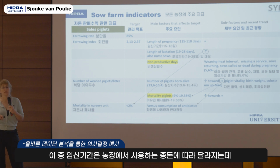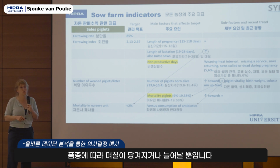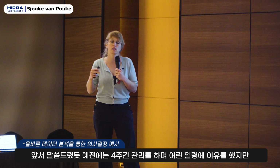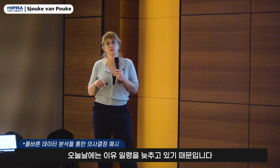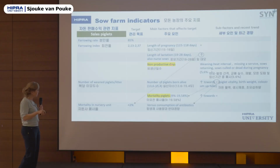The length of your pregnancy, maybe depending on the genetics that you're choosing for, is going to be a few days longer or shorter, but that's it. The length of lactation, there we do see a big increase because, as I mentioned earlier, in the 4-week batch systems, we had early weaning ages. Today, there is a tendency of increasing. I will come back later to why.